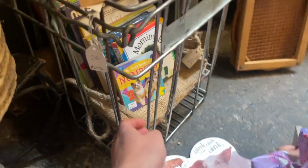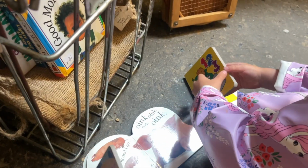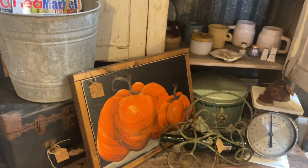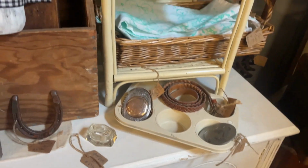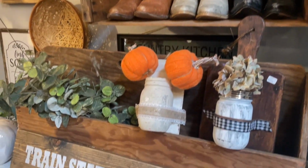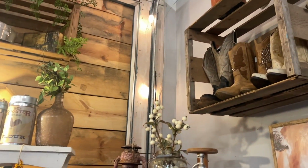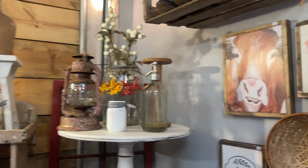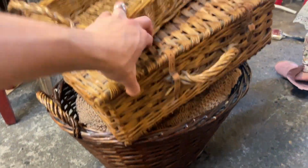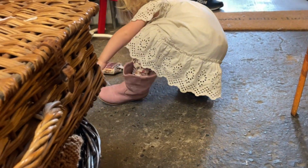Some books. I love finding vintage books. This is a good one. Okay, maybe we can pick out a couple and we can buy them and bring them home. Couple things. Scored on the baskets. Nice, some cowboy boots. Let me get those zipped up for you.